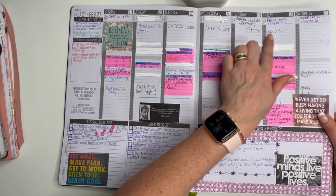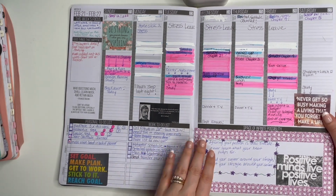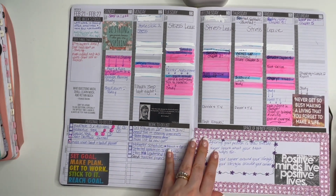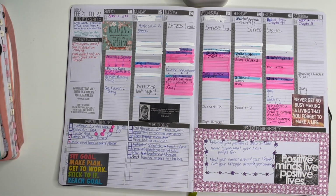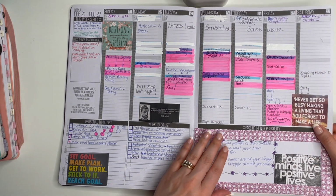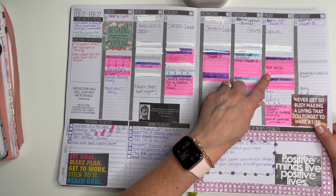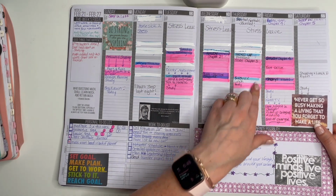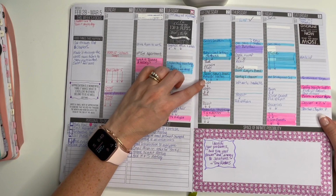Homesick. Oh yeah, and then I went on stress leave for a week. Wow. Anyways, I was getting into studying for my real estate during this time as well. So I was studying for my real estate as well as trying to hold down a full-time job and, you know, running a family, running a household. So it was really, really tough. So you see here, chapter 2, study chapter 3, study chapter 4, did some yoga. So a lot of studying, that's for sure. Study.